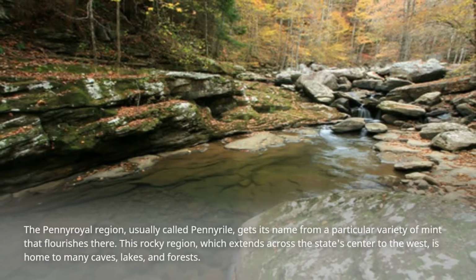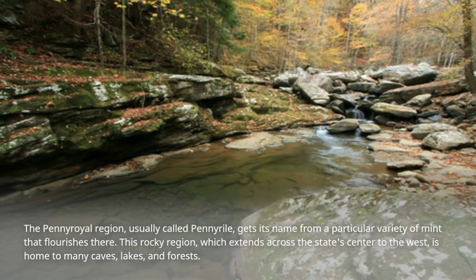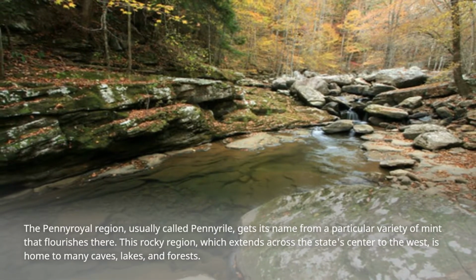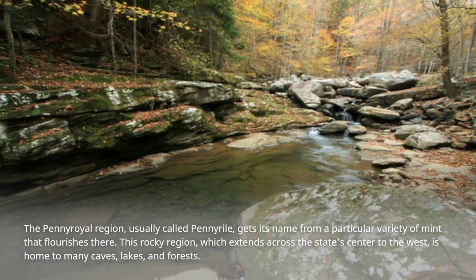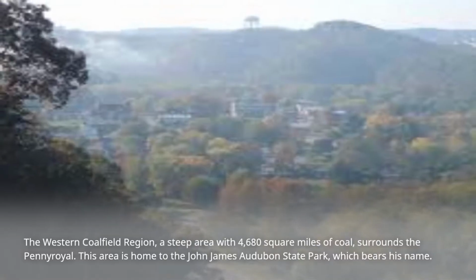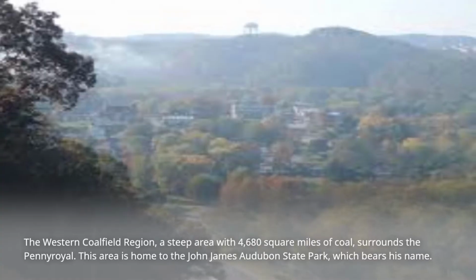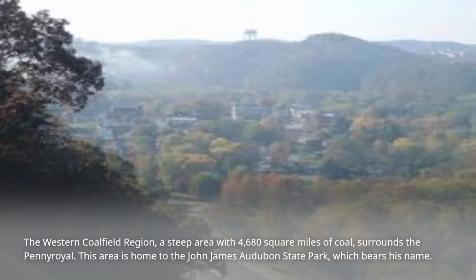The Pennyroyal region, usually called Pennyrile, gets its name from a particular variety of mint that flourishes there. This rocky region, which extends across the state's center to the west, is home to many caves, lakes, and forests. The Western Coalfield region, a steep area with 4,680 square miles of coal, surrounds the Pennyroyal. This area is home to the John James Audubon State Park, which bears his name.